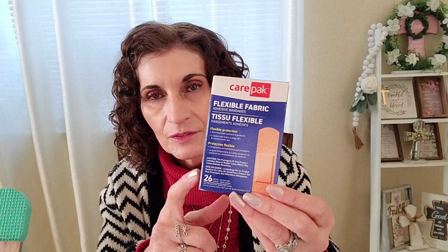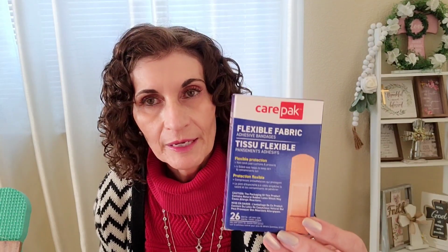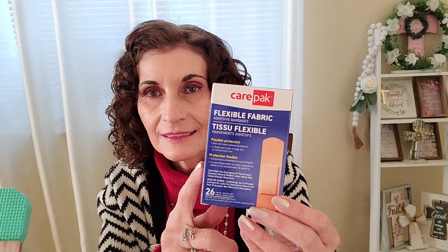He used this also, and these stick so well, and it's because they're fabric. I never gave it much thought, but the fabric ones work much better than the plastic ones. So we had some of these because I just hauled them not too long ago. So he put like the butterfly bandages, but then he put this on the bottom, whatever. Anyway, he said get more of these because they're good, and they are. There's only 26 in a pack, but I would buy these again. They work so much better, and they stick well. And they're 3/4 of an inch by 3 inches.